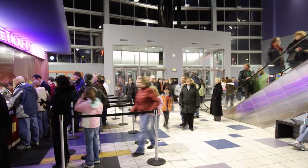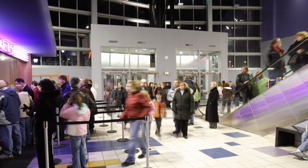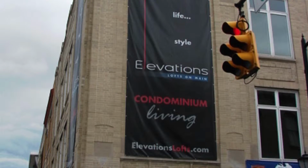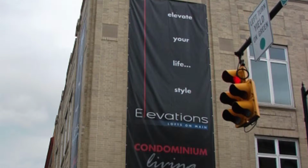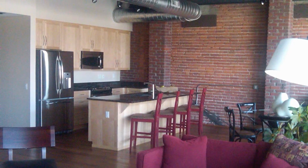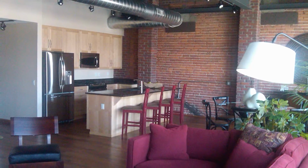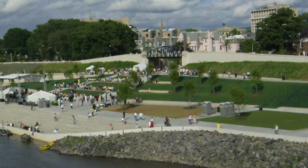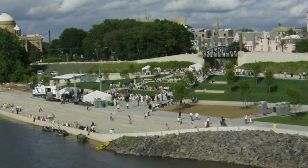Movies 14 occupies about 77,000 square feet of its 150,000 square feet building space. The rest of that space is dedicated to upscale condominiums. 21 loft-style residences fill the upper floors of the building. After construction, all 21 units sold for prices between $121,578 to $287,752.